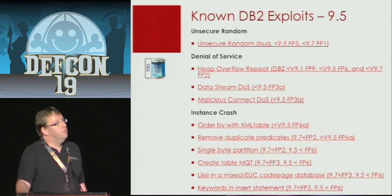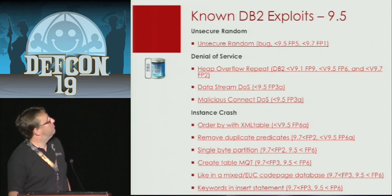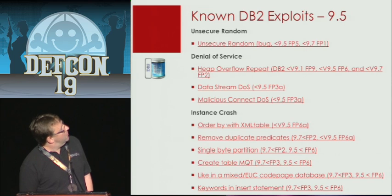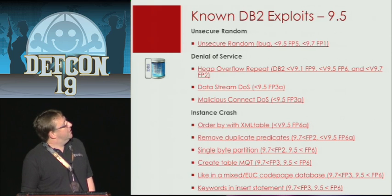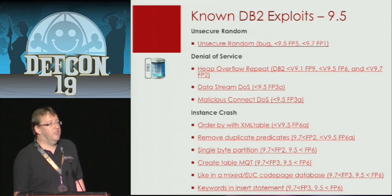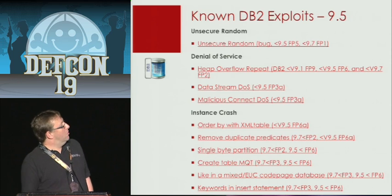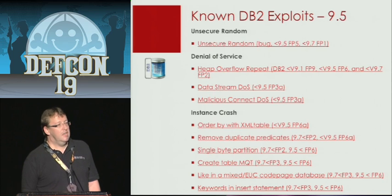So far, there are only a few exploits available. If you come from the Oracle world, it's really a small amount of exploits available. So one problem, Oracle, I always say Oracle, I did it too long. DB2, they have problems with insecure random numbers. This was fixed in 9.7 fix pack 1. And the majority of the exploits in the DB2 world are denial of service exploits. So whatever I saw, it's crashing the database, creating a denial of service, killing something, and so on.